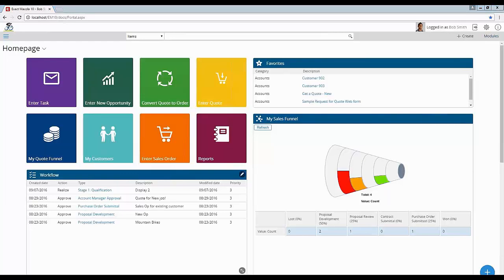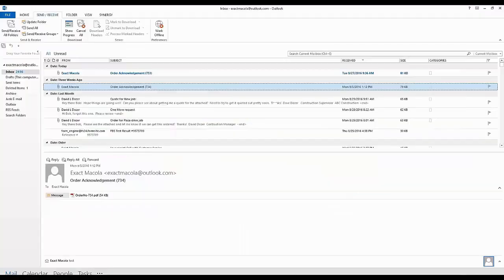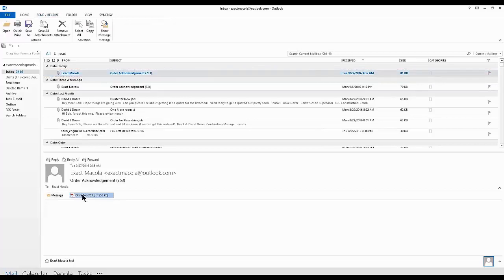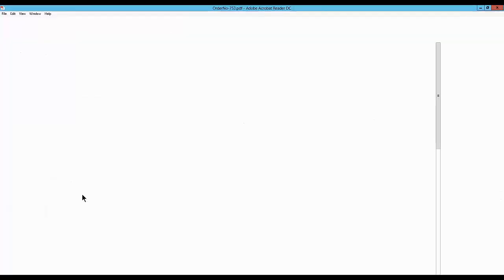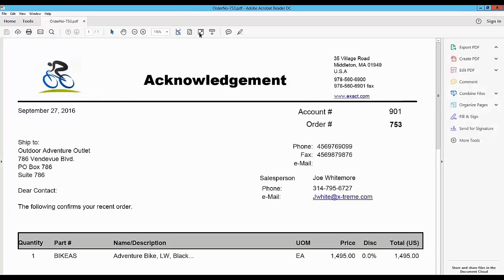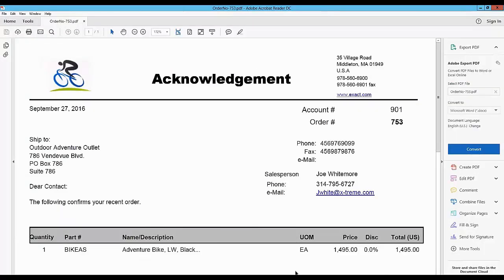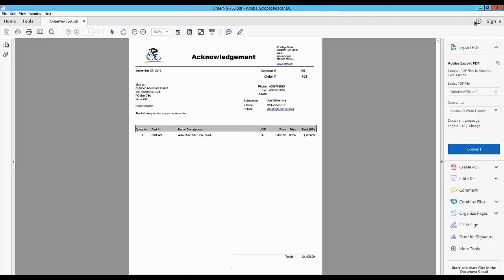Generally you'd have to do that manually and print the report, send it to a PDF, send it to an email. But here we'll see that it automatically generated an email with that order tied to it going out to the customer, and we have that attached in a PDF format here. So the automation tool was looking for that order to have been put in, and we automatically sent that out.